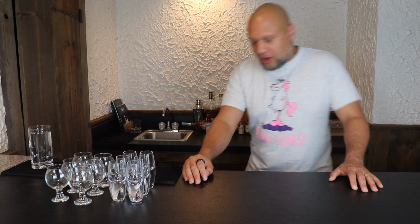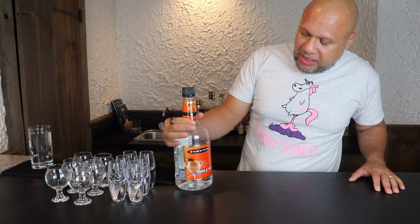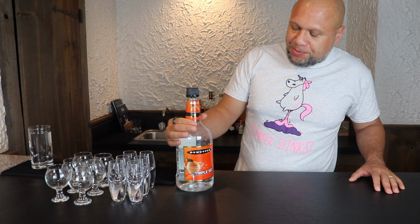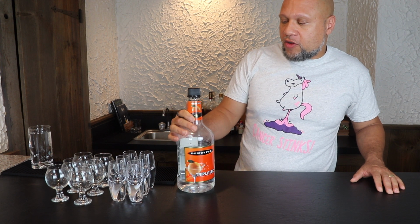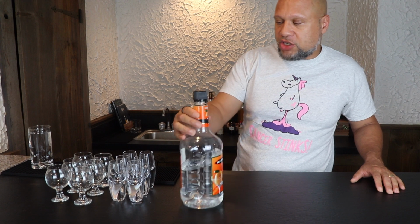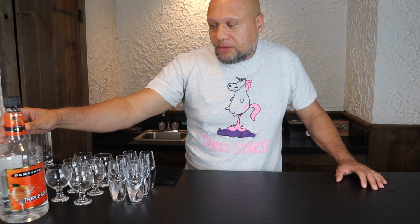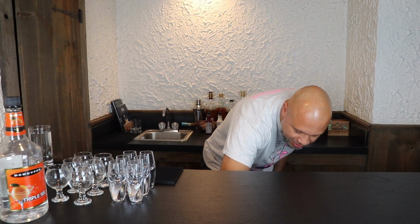Well, let's start with the first one. This is in no particular order. This is an easy one. A lot of people know this one, Triple Sec. Pretty generic. It's an orange liqueur. I actually prefer this over Cointreau for my margaritas. It's a very strong orange flavor. Nothing special there to get into, so let's go to the next one.